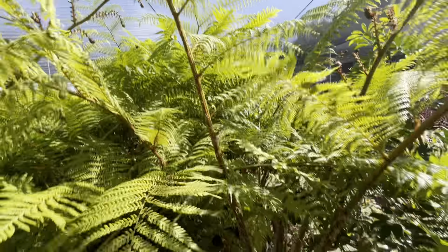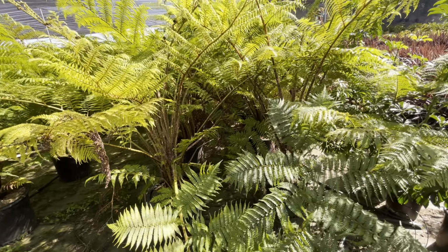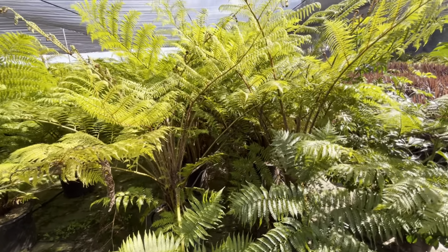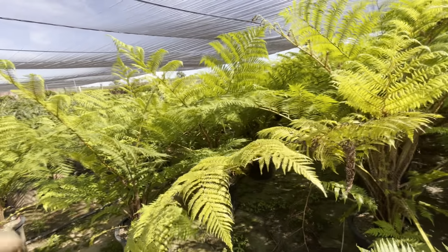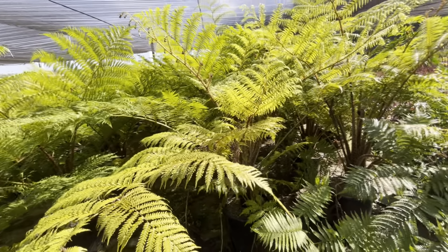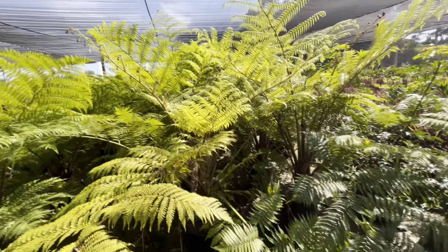These Australian tree ferns will get probably 30 feet tall, maybe taller. I've seen some pretty darn big ones in old gardens. The New Zealand tree fern is going to be a bit shorter, to like 15 feet. Australian's going to get a wider spread.